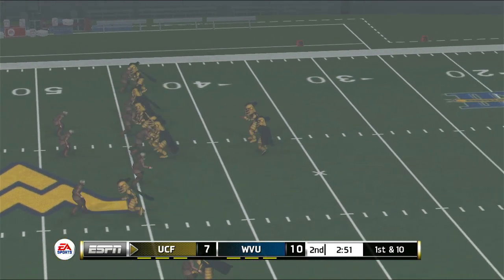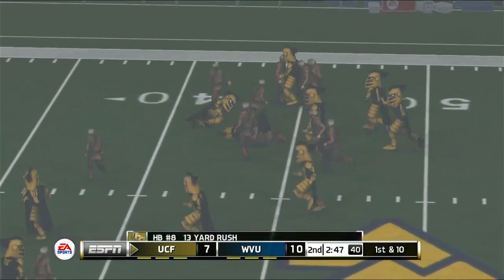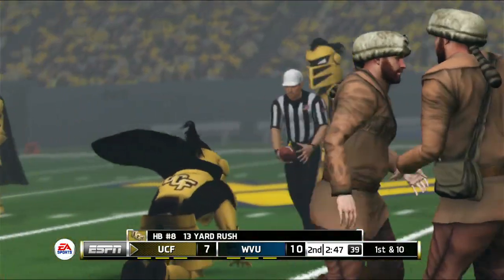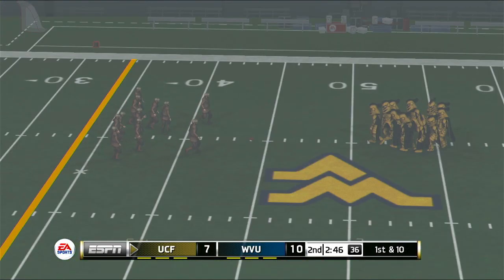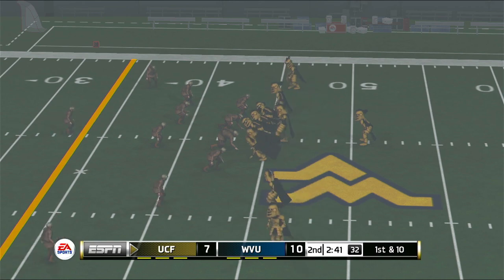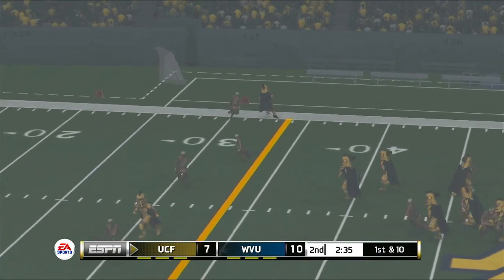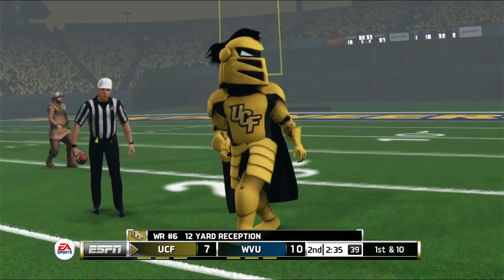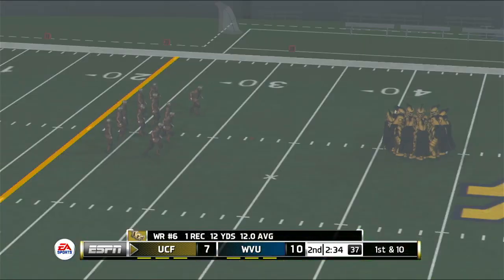31's the mic. All day, baby. Red two. Makes it to the 44. That's good for a gain of 13 yards from the 44-yard line. First down. 31's the mic. Makes the catch and gets out of bounds. That's good for a gain of 12 yards. First down.